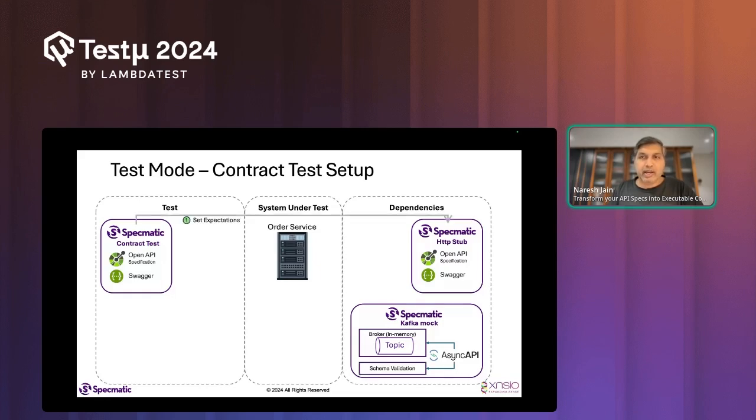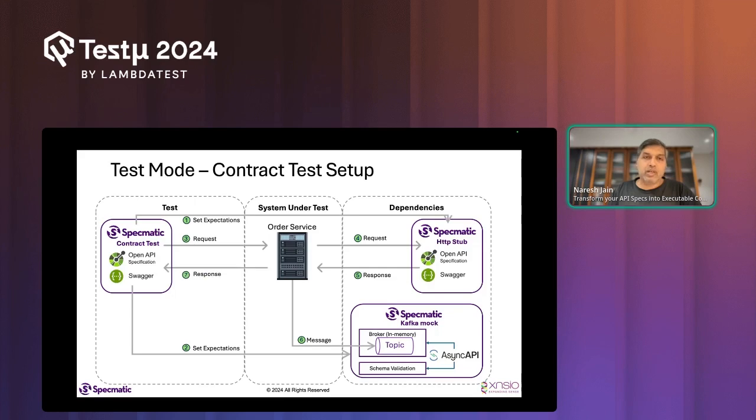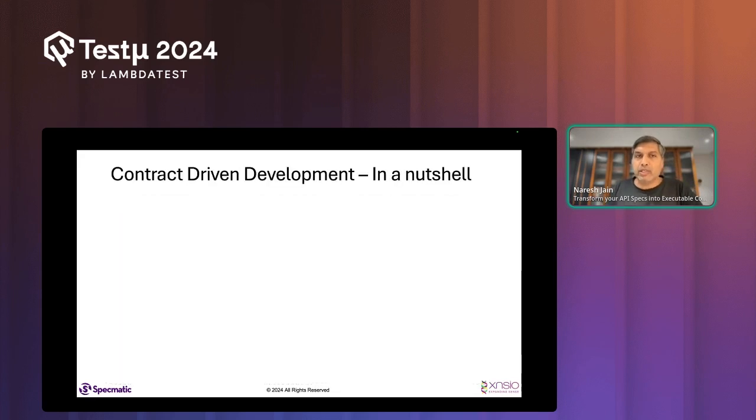So the test will first set expectations on the stub by itself, saying, hey, expect this request I'm about to make. Then it'll make the request to the order service, which will then talk to Specmatic, get a response back, post a message or whatever, and then validate whether the response that came back was in fact as per the specification or not, right? So this is effectively, in a nutshell, how we are able to isolate each of the services and do contract testing around them, right? And this is what also enforces backward compatibility.